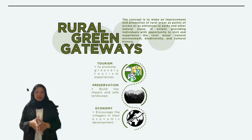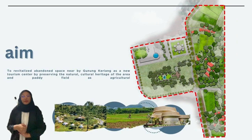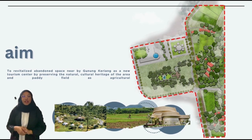The name that has been chosen for the concept is Rural Green Gateways. The meaning of Rural Green Gateways is to make an improvement and promotion of rural areas as a point of access, and it entails providing individuals the opportunity to visit and experience the rural area, natural environment, biodiversity, and cultural history. What I focus on is tourism, preservation, and economy. The aim is to revitalize the abandoned space at Gunung Kerang and the paddy field as agricultural support to Gunung Kerang. Now we go to the objectives.